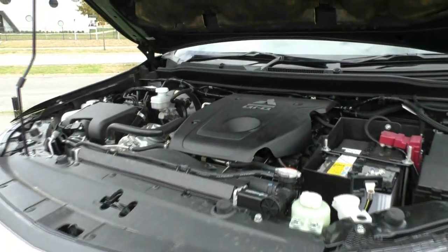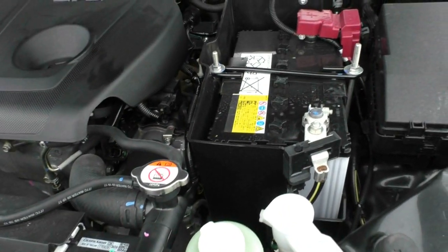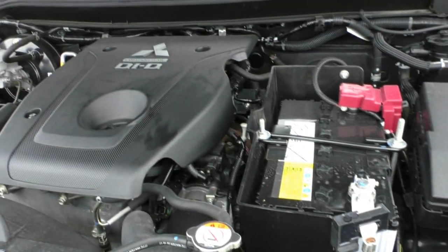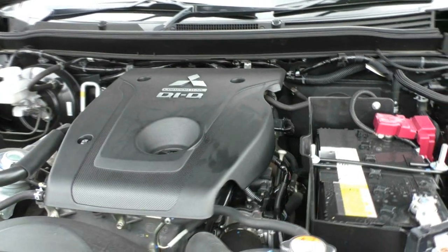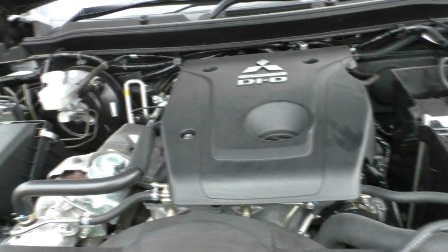Alright, here we are looking at the engine of this 2017 Mitsubishi Pajero Sport Exceed. It does have a 5-star ANCAP safety rating with 7 airbags in the cabin, so you know everybody inside the car, all your passengers, are going to be safe at all times.